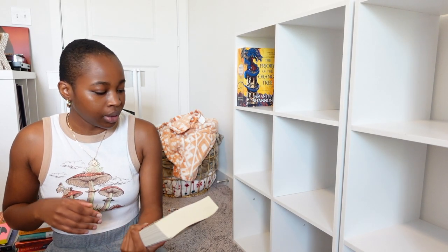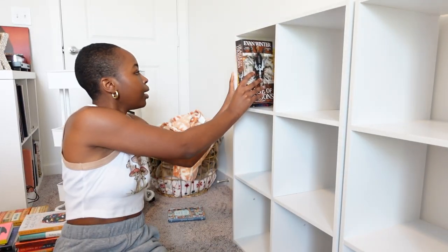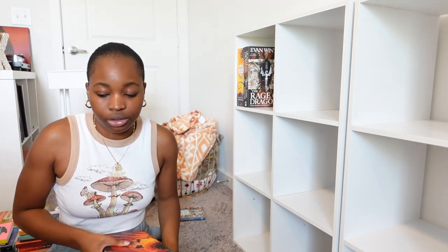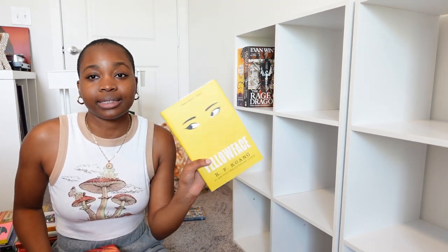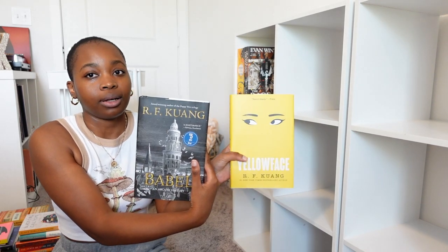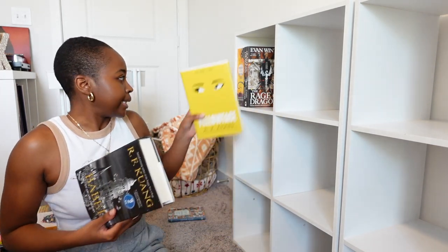And then we're gonna do The Rage of Dragons by Evan Winter. He's gonna go right next to her. And then we're gonna do some R.F. Kuang. So I do wanna keep authors that I have multiple books of together, even though they might be in different genres. That's just how I wanna do it in my brain. So I know that Yellowface is not fantasy, but I have Babel by R.F. Kuang as well, and I wanna put them together. So it is what it is.